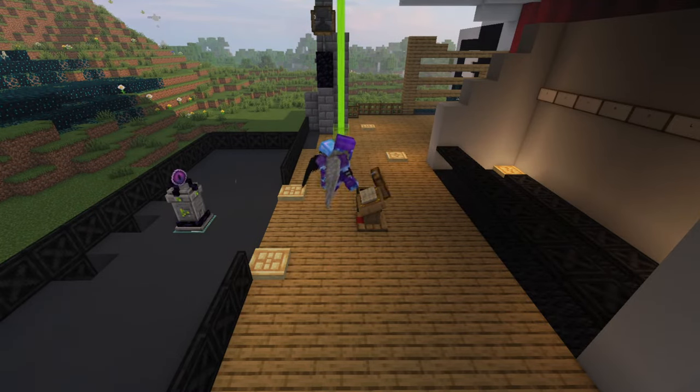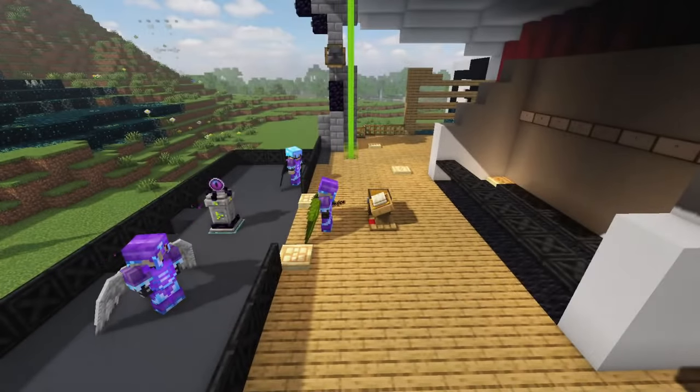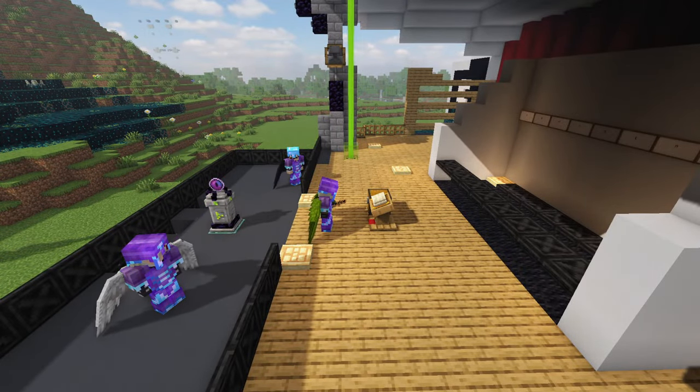I thought it was like hex colors or something. This is where we're doing it with a sharpness 5 sword. Next time.